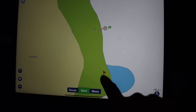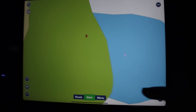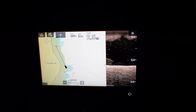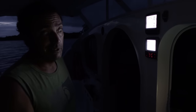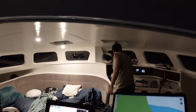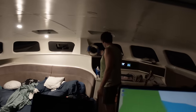And this is where we are. It says 5 meters, but we're in 2, 2.5 meters. And there's a note on the Navionics that someone got things stolen from fishing boats. So we don't see any fishing boats right here, right now, but hopefully it stays that way. Yeah. Maybe you need to lock the dinghy. Yeah. We can rest now.